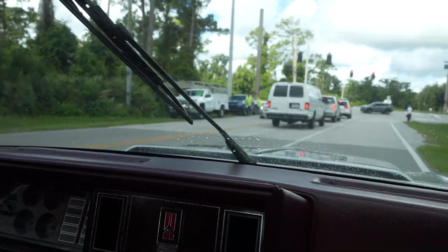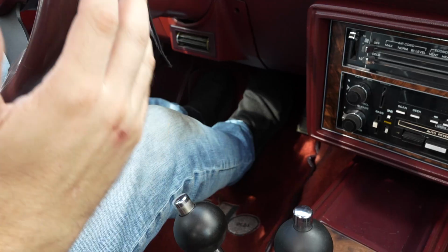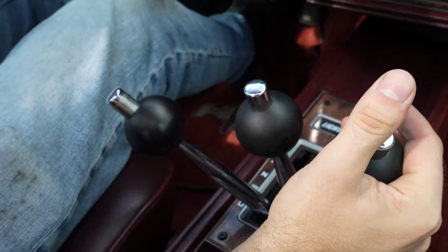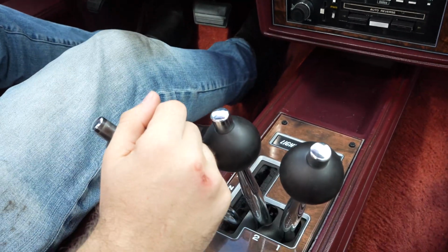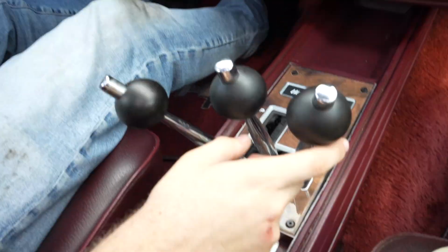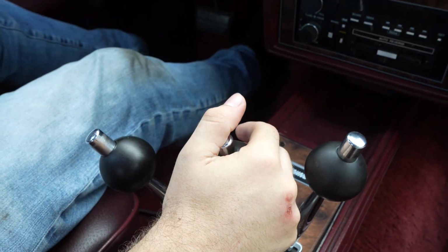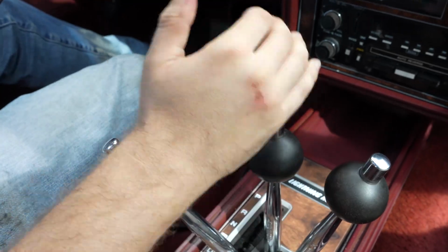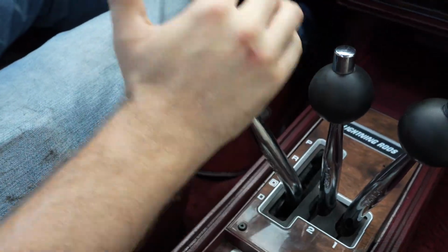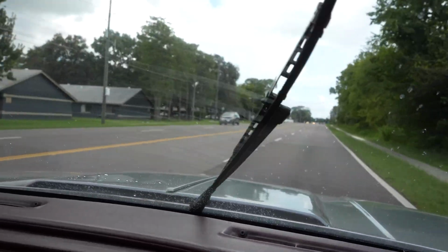Very, very nice. All right, I'll show you guys the Hurst shifter here. We'll come up to a dead stop at this red light. Brakes work fantastic, by the way. Super easy. I'll put it down there, now we're in first. And as you saw, we're not spitting, not sputtering, not backfiring. Lightning rods. First gear, second gear, third gear. Once we get up to speed, we'll go right back into overdrive. Fantastic, super easy. This is a very nice car.